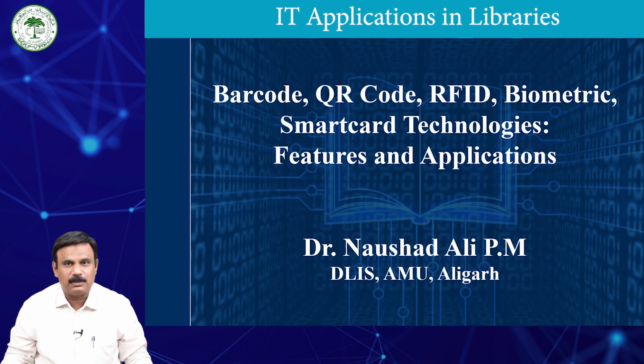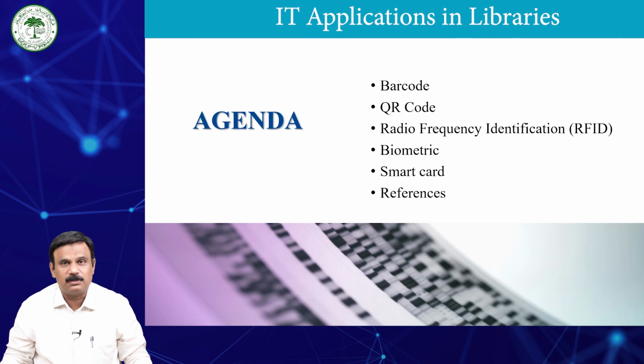Dear learners, last class we covered how IT can be applied in housekeeping operations. We'll say it's automation of housekeeping operations. Now we are discussing various technologies that can be helpful for the automation of libraries as well as to provide better IT-based services to our users.